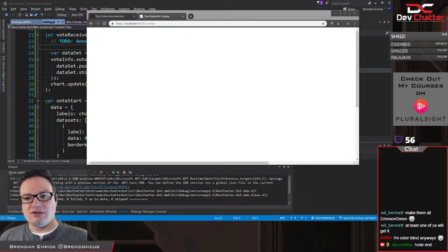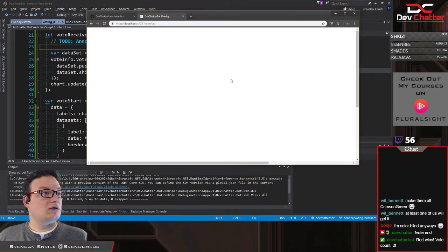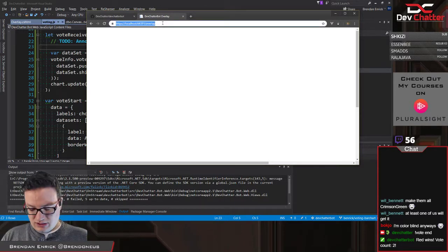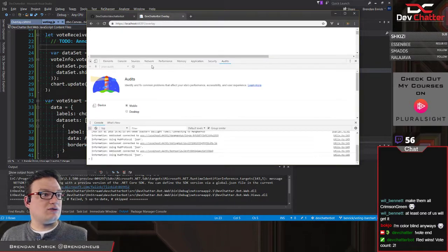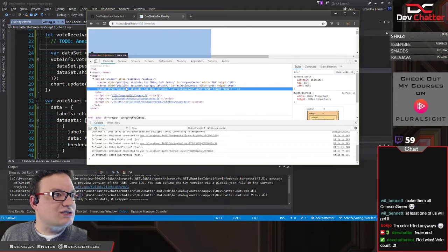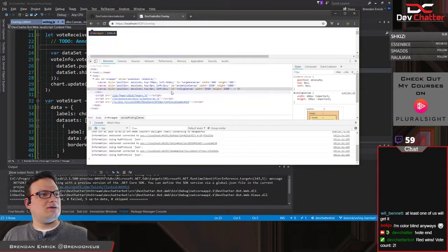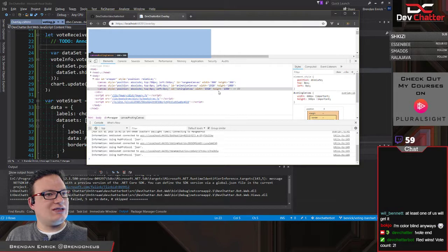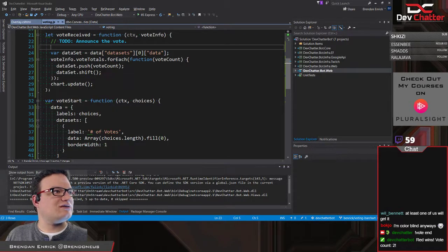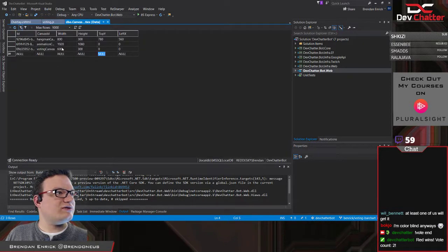Vote end. Refresh the page. There we go. Let's bring this up just to confirm that it is indeed refreshed. This canvas, voting canvas, did not get its values updated. Why not? Width and height should have come from the database. Canvas width, canvas height should have come from canvas width and canvas height. They're right there.